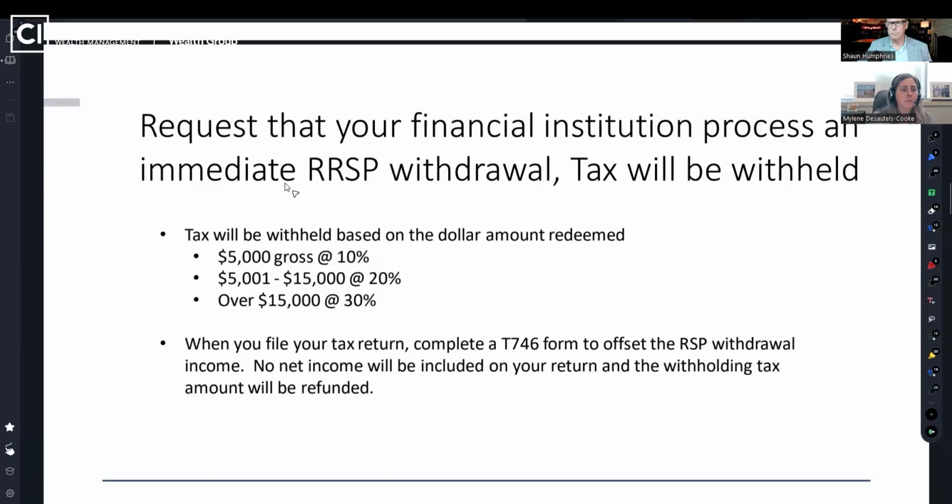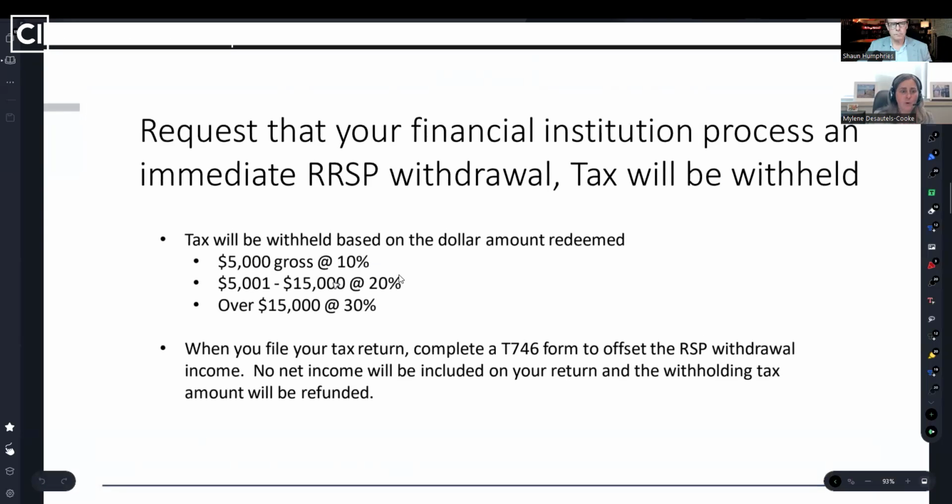And tax is withheld based on a percentage of the dollar amount that you take out. So if your over contribution amount is up to 5,000, then they'll withhold 10%. Anything between 5 and 15,000, 20% is withheld, and anything over 15,000, 30% is withheld.